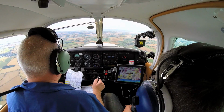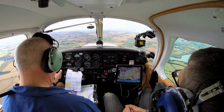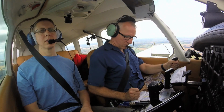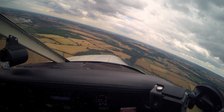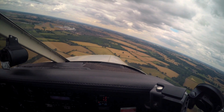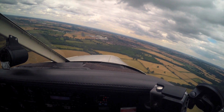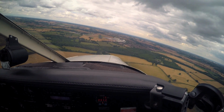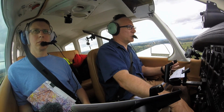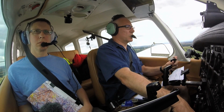Wellesbourne information, Golf Charlie Echo India Zulu inbound. Golf Charlie Echo India Zulu, runway in use is still 36, left-hand circuit, QFE 1008. Zulu, short final 36 to land. India Zulu land at your discretion, runway 36, wind 310 degrees, 10 knots. Golf India Zulu.